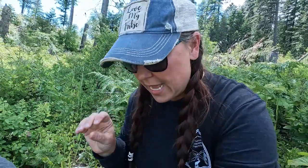Ben and I were sitting here taking a break, and I keep smelling mint. And I see that there's wild strawberries all around us, but I found some wild mint. We're going to pick some of that too because it makes really great tea.